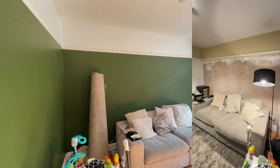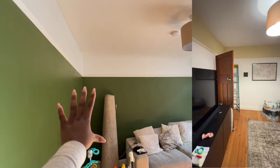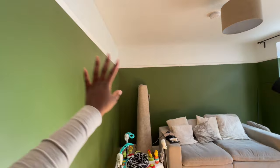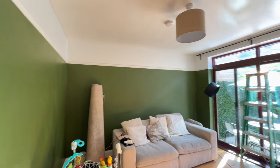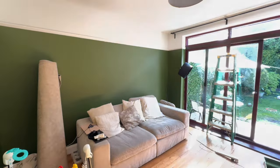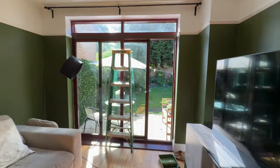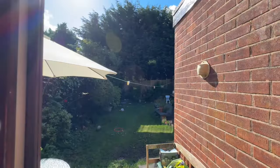But I'm actually really happy that I did paint the ceiling white. I will leave a little before video in case you've forgotten what it looked like. Up here was yellow, this back was plastered, I painted over that. This whole room was just not looking how it is now. But the whole reason why I painted it green was because look at our garden. Excuse the ladder, but just look at our garden.